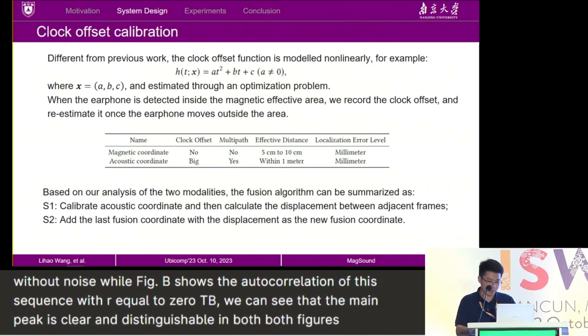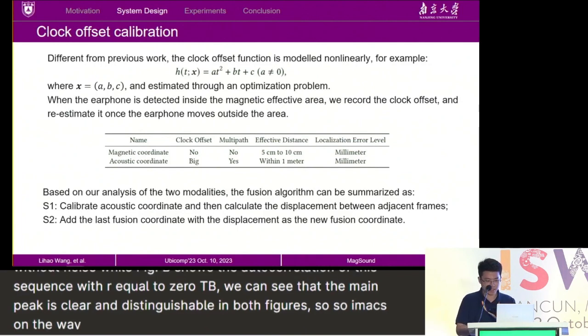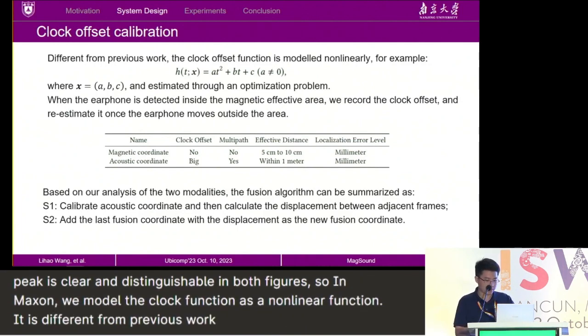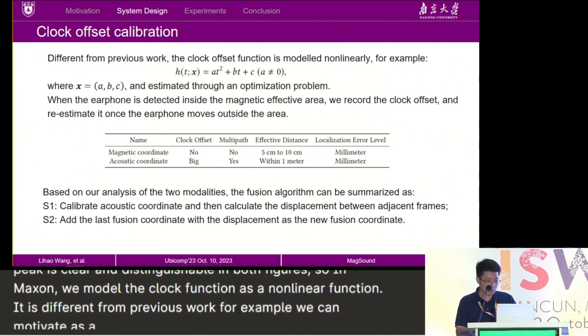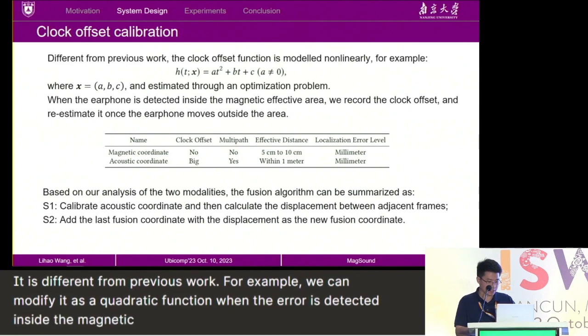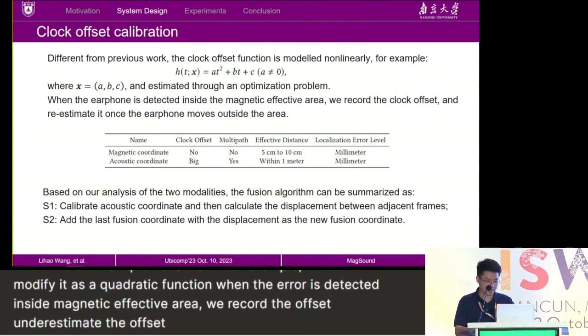So in MagSound, we model the clock offset function as a nonlinear function. It is different from previous work. For example, we can model it as a quadratic function. When the earphone is detected inside the magnetic effective area, we record the clock offset and re-estimate the offset function once it moves outside the area.